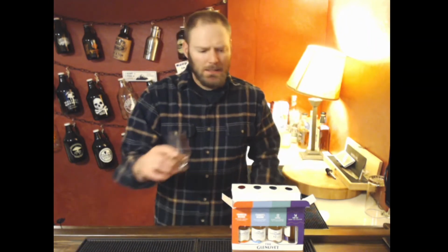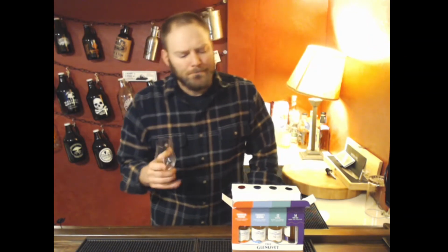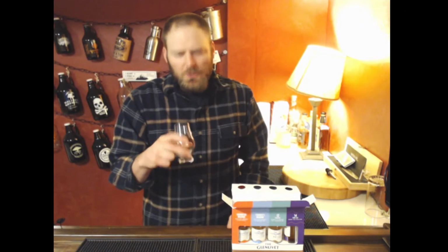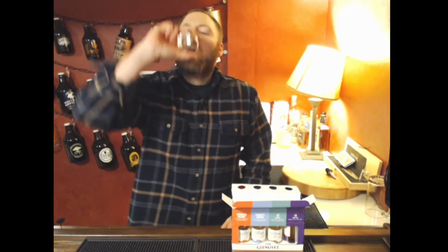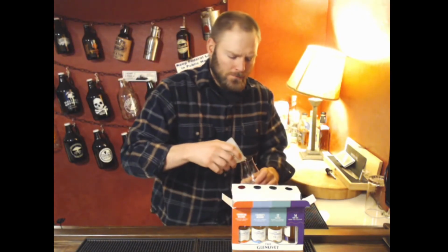Really good. I like it. It's not as complex as what I would want. It's just really light in body and mouthfeel and everything. It's more of a dry wine kind of an experience. A dry white wine. Not bad.